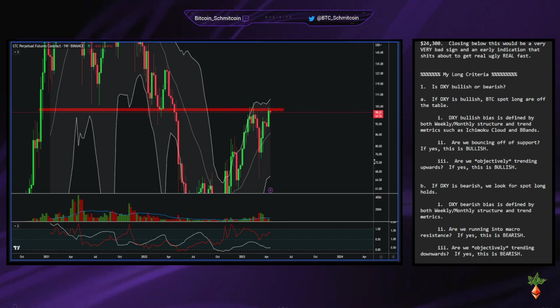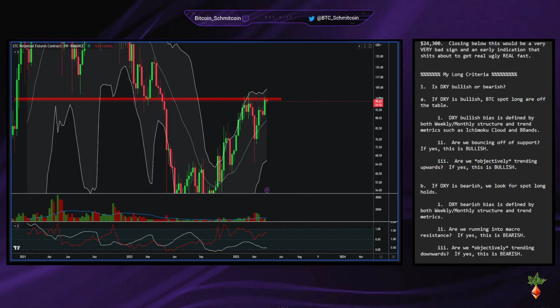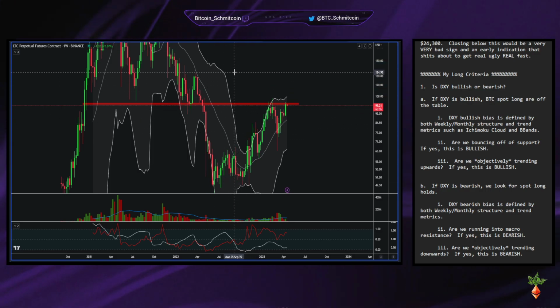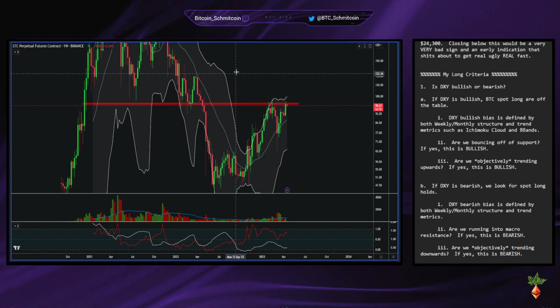Yeah, this would be a sketchy point to start getting long exposure. I don't like running into resistance. Generally, you don't short support, you don't long resistance. And this is a no trade zone for me.